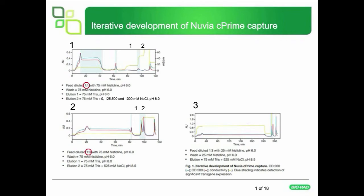This resulted in all of the virus now binding to the column. The elution buffer, again based upon some experiments that I'm not going to show, was optimized to 75 millimolar Tris, pH 8.5, plus 525 millimolar sodium chloride. What I want you to notice are several things. First, there is still a small amount of virus which did not bind tightly to the column. Second, the elution peak is actually split into two.